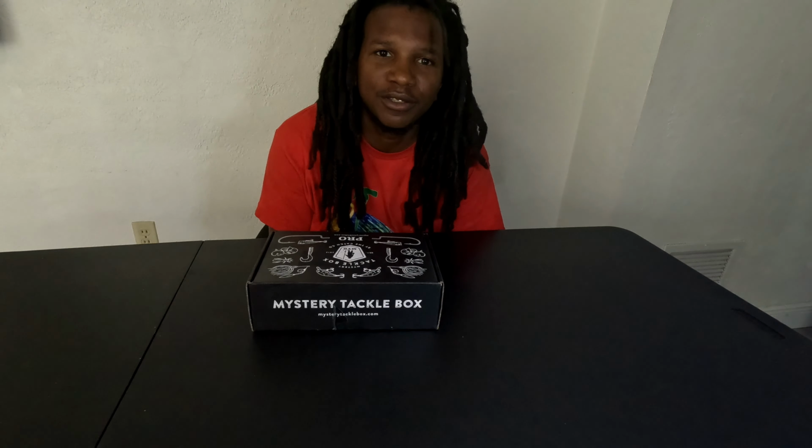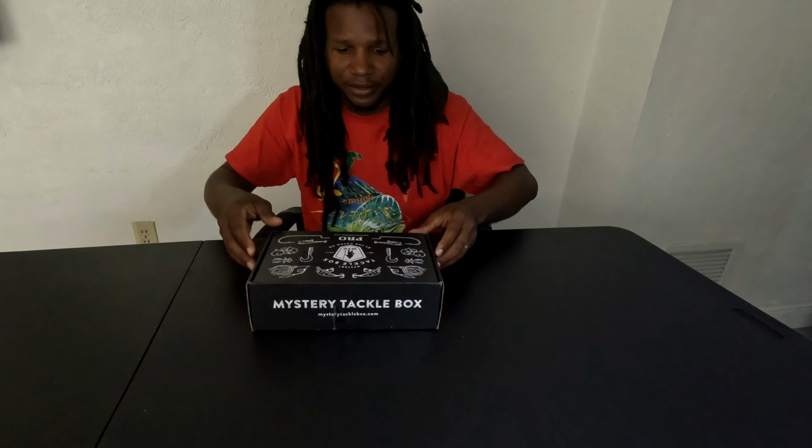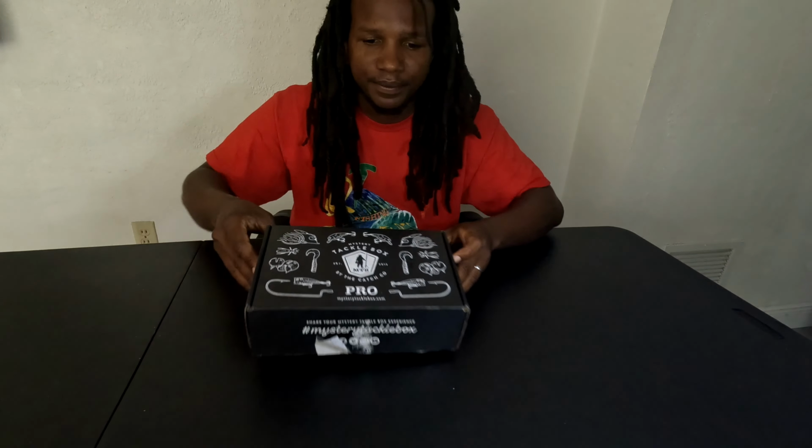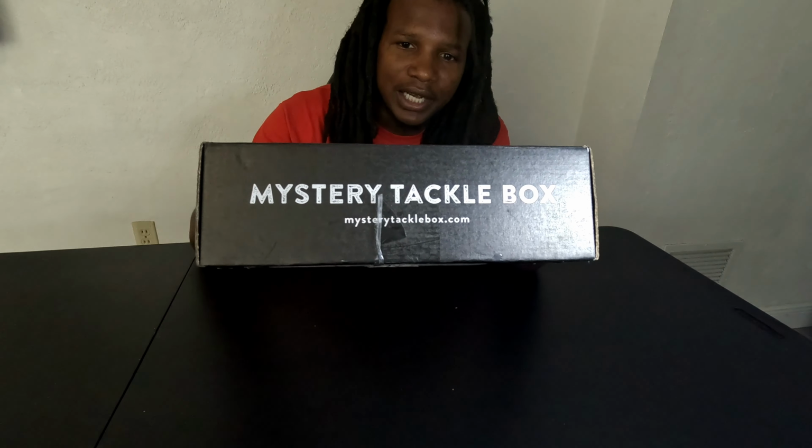Today I got the mystery tackle box, $29.99, shipped straight to your door. It's Christmas every month. I got the Pro Edition. MysteryTackleBox.com.